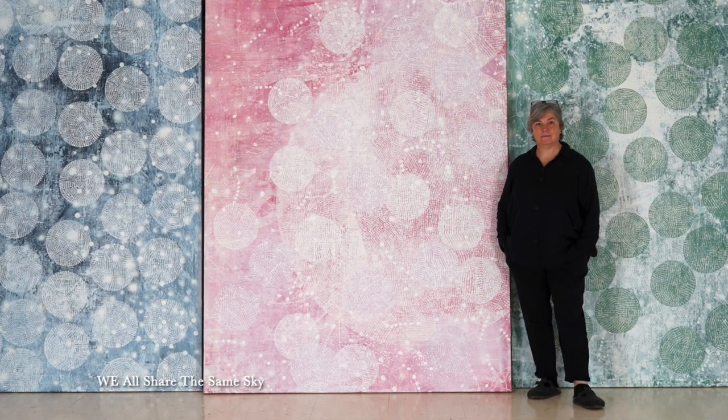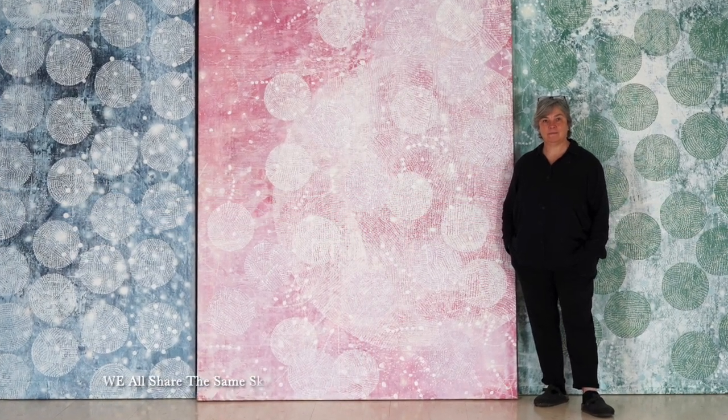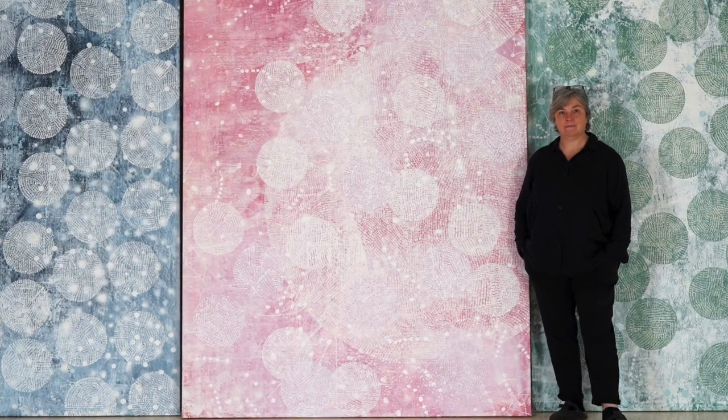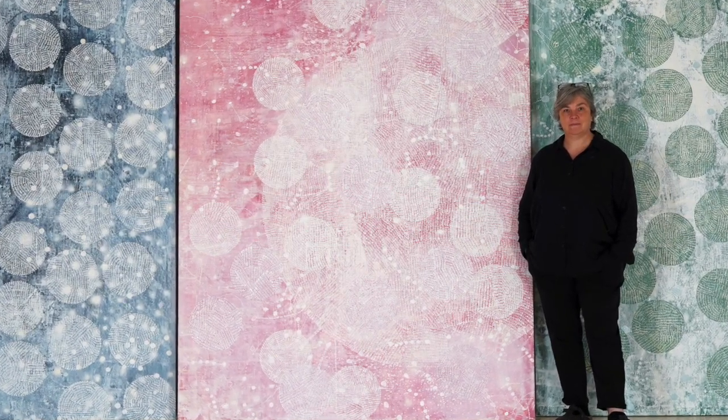I then start adding the tiny, minute dots with a tiny brush, and that takes me a long time. Like you, it can take months to finish the surface. So although our work is very different, I think there's quite a lot of similarities in the way that we enjoy the repetition and we find it quite meditative. It's a process. The repetition is important.